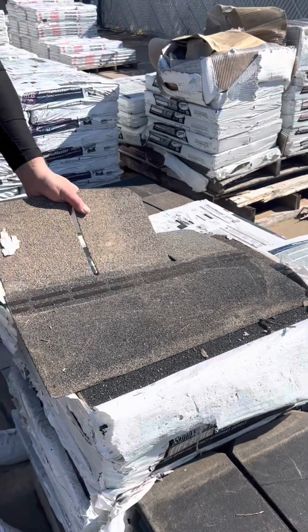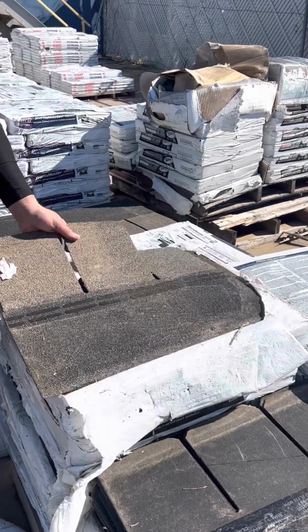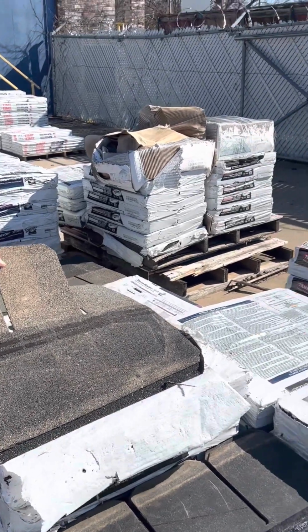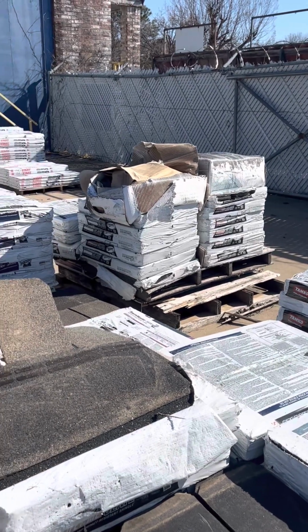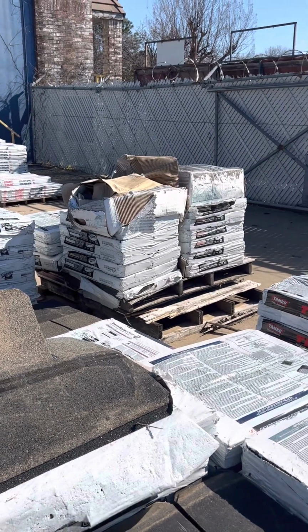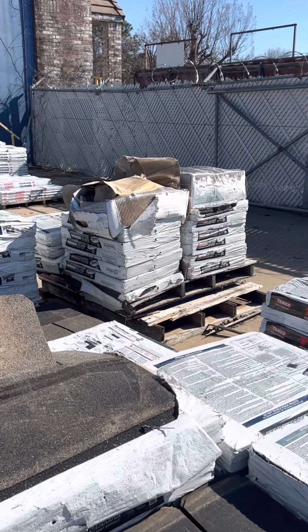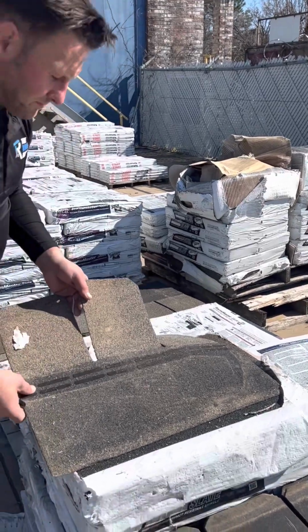Yeah. And I can tell you right now, I have had a truck drop material and a customer come in asking for that shingle, and because we didn't have any, I opened up a package brand new from the location, and it ripped right off. So it just depends. It really does.